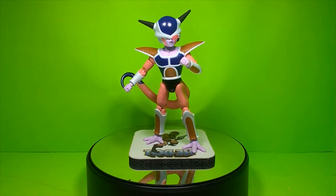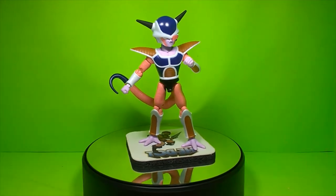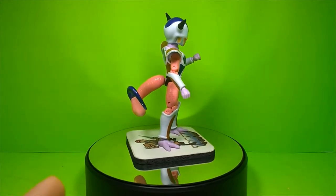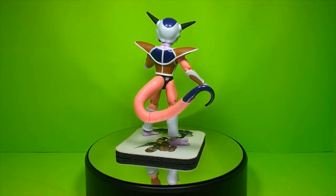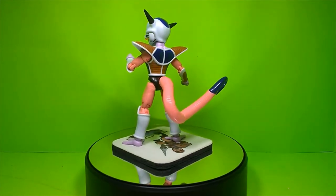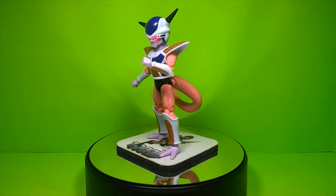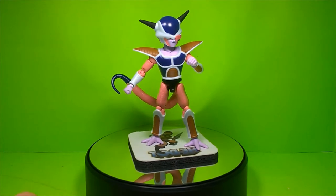Number 34, as you see here, again we're taking a look at another Super Dragon Ball Dragon Star normal form Frieza. This is a beautiful figure for the price range of $20 from the Dragon Star series that rivaled the actual figure from the SH Figuarts from Bandai themselves. Also, let's keep in mind that Frieza and the Dragon Star line are also by Bandai.